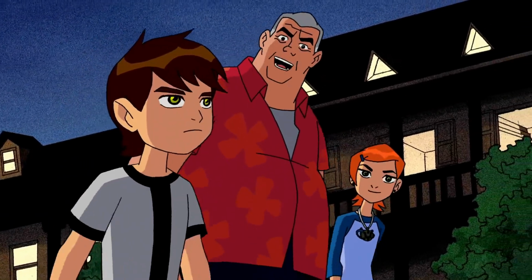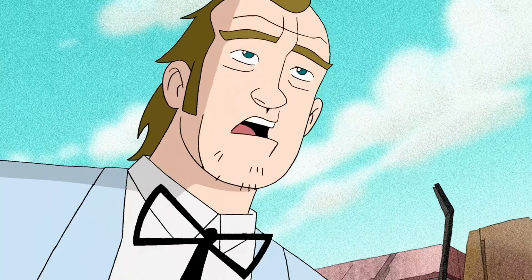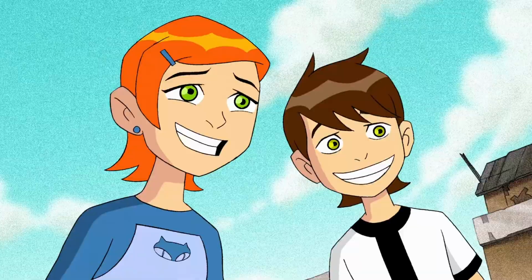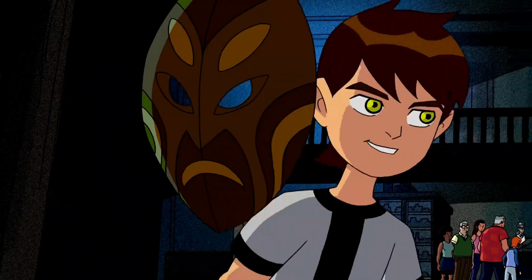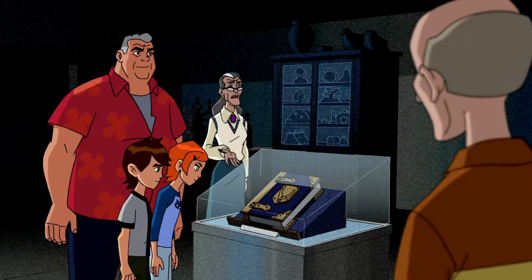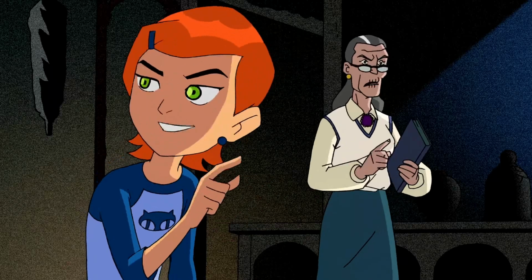This one primarily focuses on Ben and Gwen's relationship, and it's a good thing because 10 episodes into the series, I'm in a serious need of a reason to care about these two as a pair. Right away, we get a moment that might seem small at first, but I think it's super telling. See, the gang is at the museum, and as a guide is speaking, Gwen gets super excited. So she starts rattling off the same information that the guide is already saying.